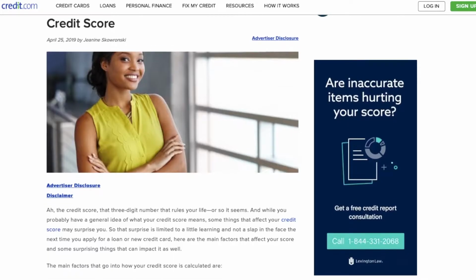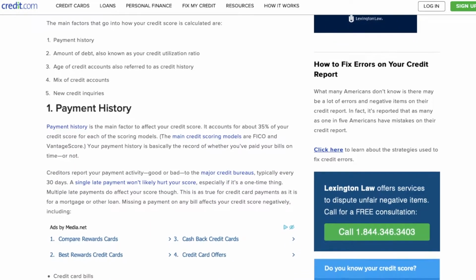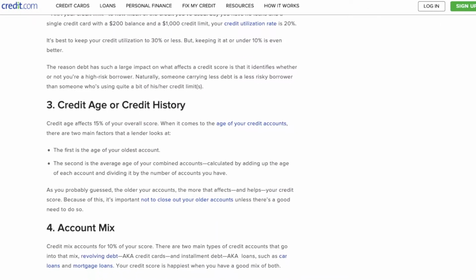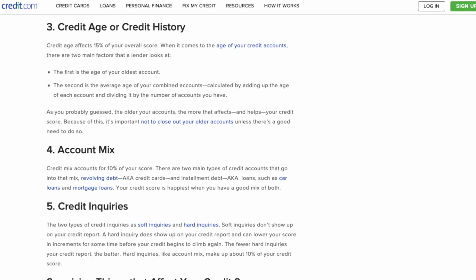Now, your credit history is different from your payment history. Your credit history is actually talking about the length of time that you've had credit accounts. When it comes to the age of your credit accounts, there are two main factors that a lender looks at. The first would be the age of your oldest account, and the second is the average age of your combined accounts, which is calculated by adding up the age of each account and dividing it by the number of accounts that you have. Your credit score benefits by having accounts showing a long record of responsible use.